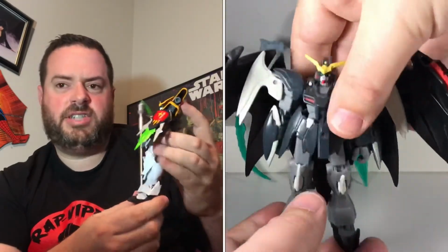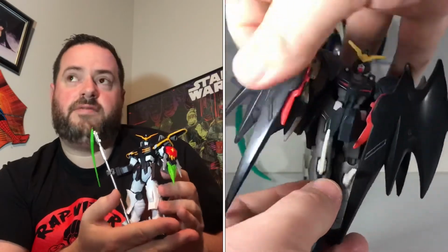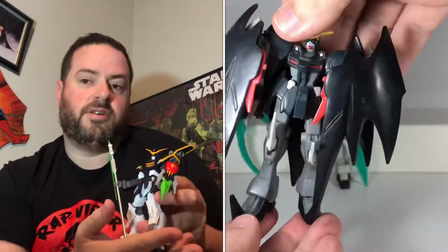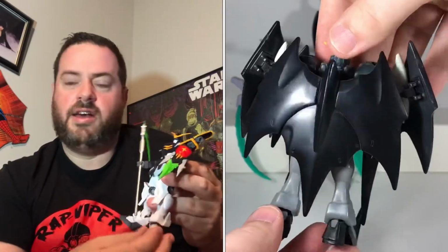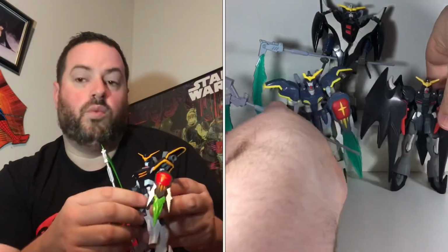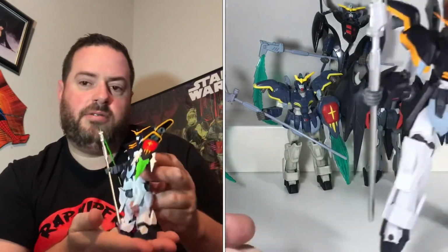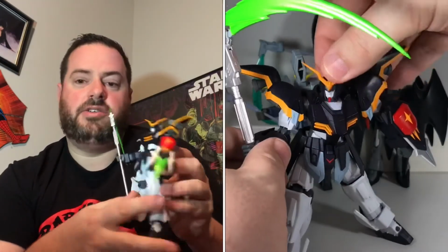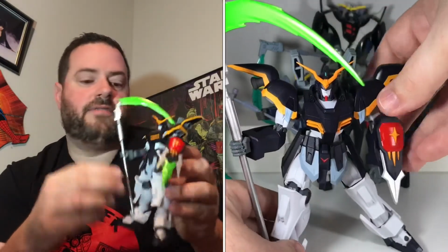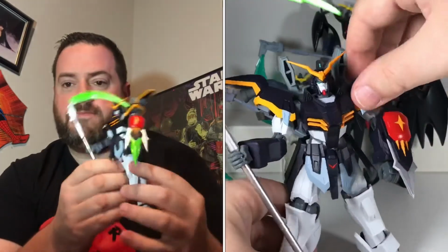So yeah, I really like these figures. It's kind of a nice change to get something different. Like I've been buying the same stuff, whether it's G.I. Joes or Marvel Legends or Star Wars Black Series. I love all those lines, but you start getting used to what you're gonna get, and it's kind of more of the same. So to buy something new, even though I'm a little leery to start collecting a new line, because it's really the last thing I need in my life right now. But yeah, they're just really cool. I like them a lot.